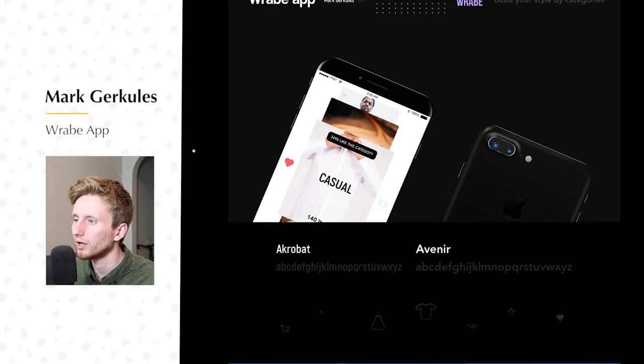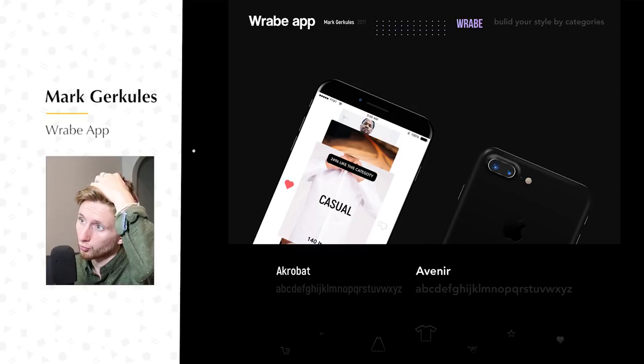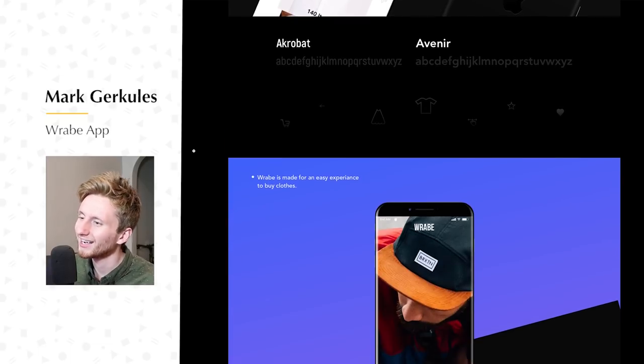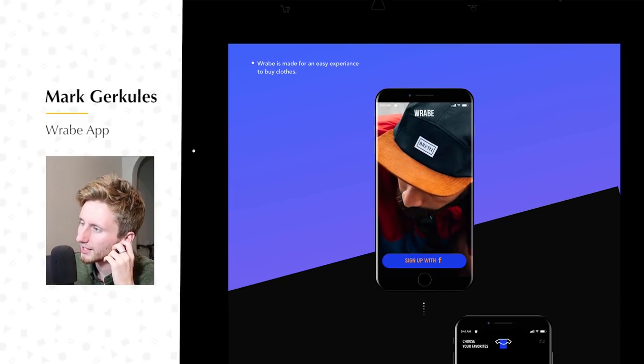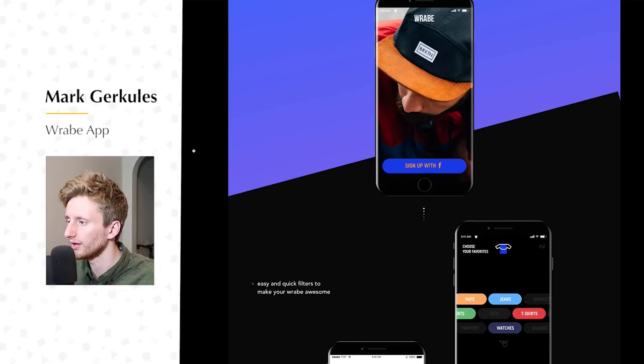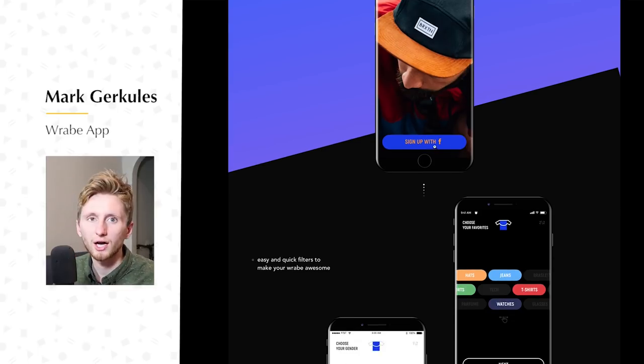Cool, super cool. An app called Rabe, or maybe Rabe. I'm not certain, but I really like this one. I like how it's presented. It's cool. The only thing is that it fights a little bit with your color. So allow me to explain.